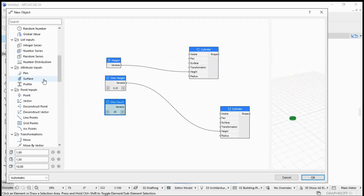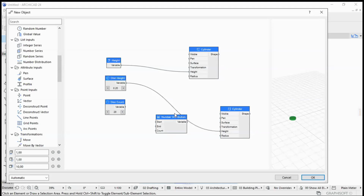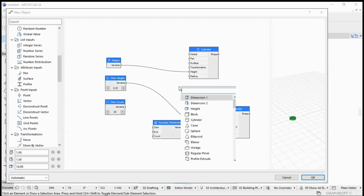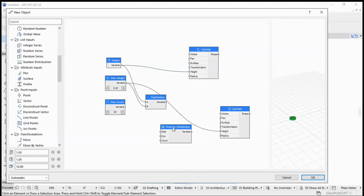So I can look up the function here, or if I'm already familiar with it, I can just double click and type here as well. I would like to distribute the disks, but I just have to do a small subtraction as well, because I don't want the last one to be sticking out of the whole thing. So I will subtract the height of the disk, and that end result is what I'm going to use for the distribution.